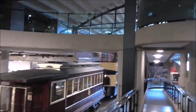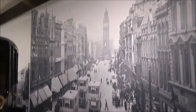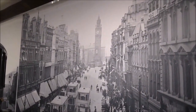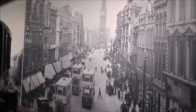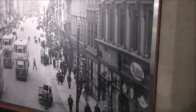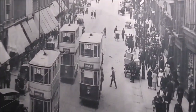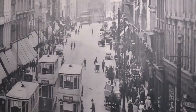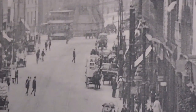More and more. Now there's a wee picture up on the wall of how things used to be, looking down High Street with all the shops and their blinds pulled down, and lots of people about the place, and the trams busy operating up and down the street. Very, very few cars, if any. They're mostly horse and trams. And there's the Albert Clock overseeing the whole caboodle.